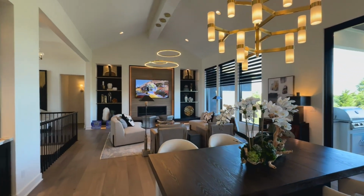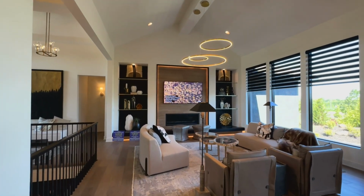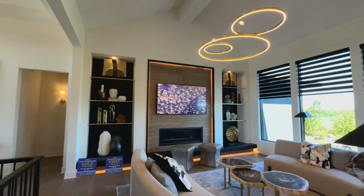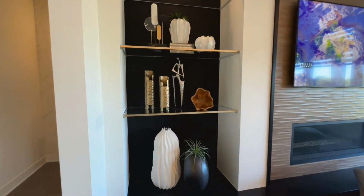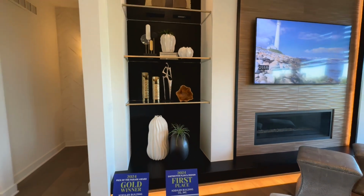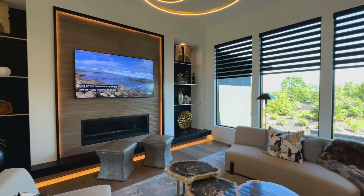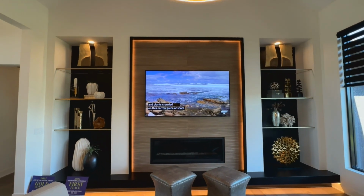Okay, and then, I mean, everywhere you look, just tons of detail, tons of design. I love the accent on the fireplace up and down. You've got, oh wow, that's really cool. So these shelves are glass, but they've got the gold accent on the edge, which is a really classy look. I love all the work that they've done with lights here in the model row at Aventino. You don't see it every day.